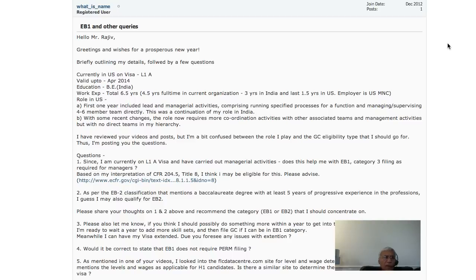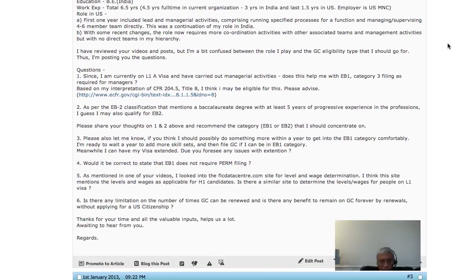And they want to know about the L1A. Currently, they are on L1A. Then they've given their education particulars and then their questions. Since I'm currently on L1A visa and carrying on managerial activities, does that help me with EB1? Absolutely. That's perfect. Because you would be eligible based upon the fact that you are here on L1A. No problem. So normally L1A automatically makes it a very good case for EB1 international managers or executives.